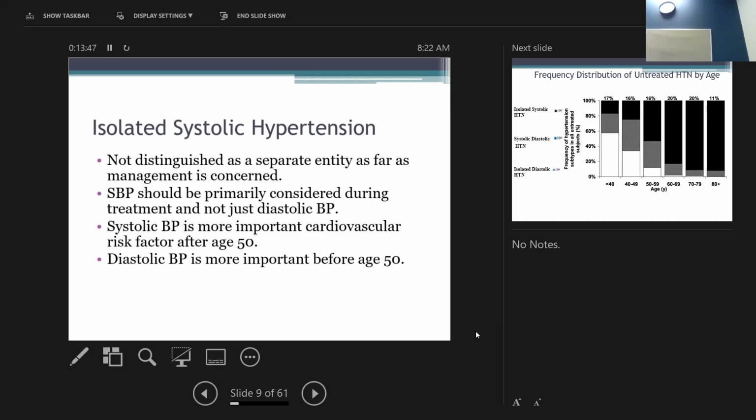As you get older, your vessels get stiffer. It's just a fact of aging, and that's the reason why.